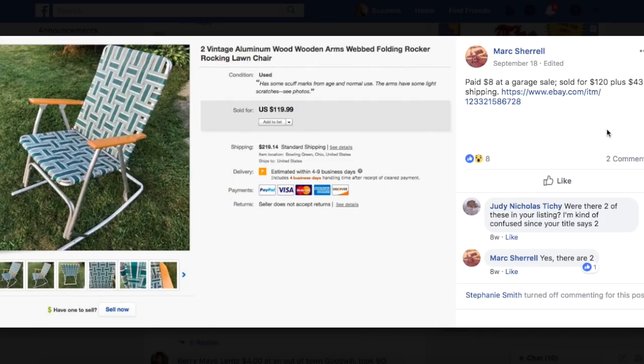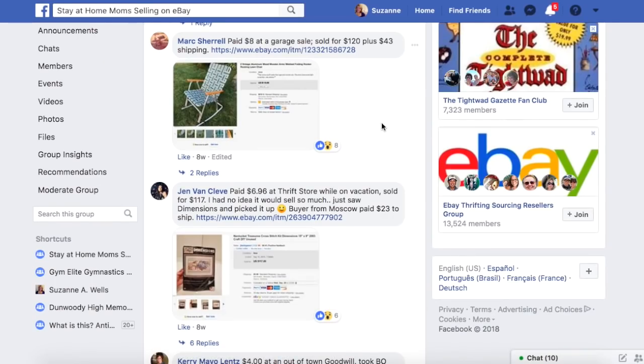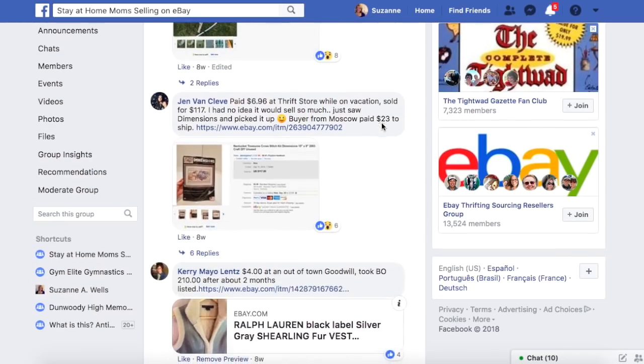And these aren't really that hard to ship. You just fold it flat, wrap it in bubble wrap, and then you can get a really big moving box and cut it so it's flat. So it makes a cardboard envelope kind of thing around the chair. I'm sure there's videos about that. So $8 sold for $120.